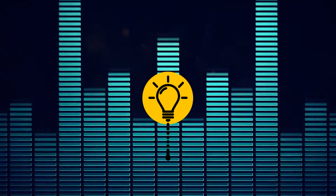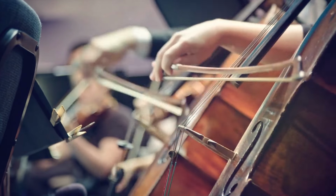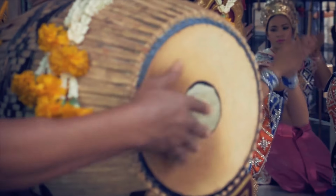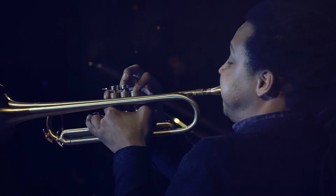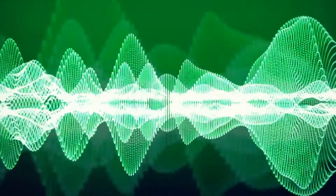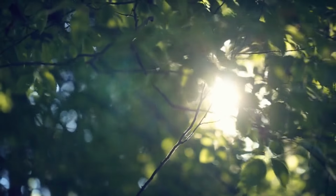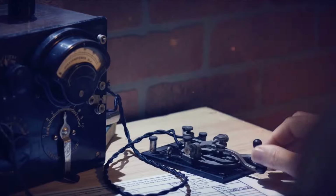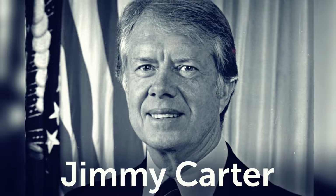Almost 80% of the recordings are different musical pieces, like Bach, Beethoven, Mozart, and Stravinsky, folk music from different countries and ages, and a bit of the blues, like famous songs by Louis Armstrong and Chuck Berry. The remaining 20% of the recordings contain different human voices, sounds of nature and animals, as well as 116 images encoded as audio signals. There are also recordings of speeches by Kurt Waldheim, a former UN Secretary General, and Jimmy Carter, a former US President. These are just some friendly messages.